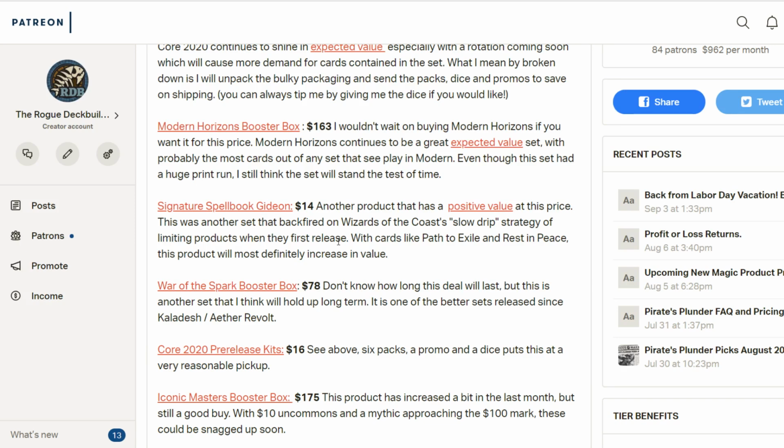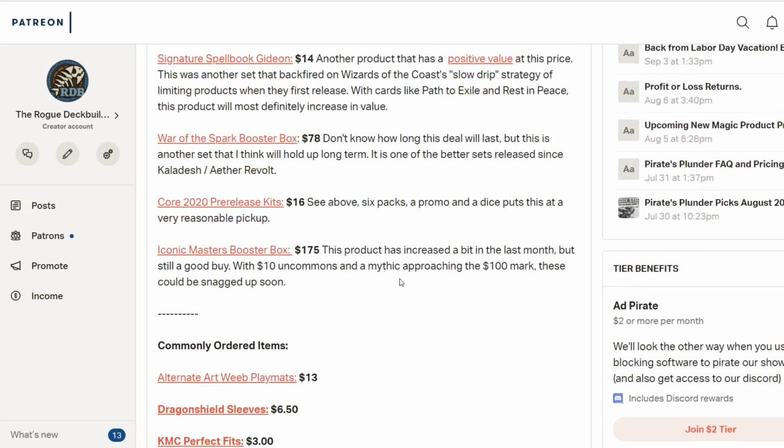And I think this is a very good investment for long term. A year and a half, I think that these are going to dry up, and then they're going to be similar to the Jace's Spellbook that goes up in price. And then I wouldn't be surprised if these end up being like $30-40 in 2 years for the Signature Spellbook Gideon. So these are great ones to sit on, great ones to piece out, and they've got some all-stars in them. So Signature Spellbook Gideon is a very good buy.